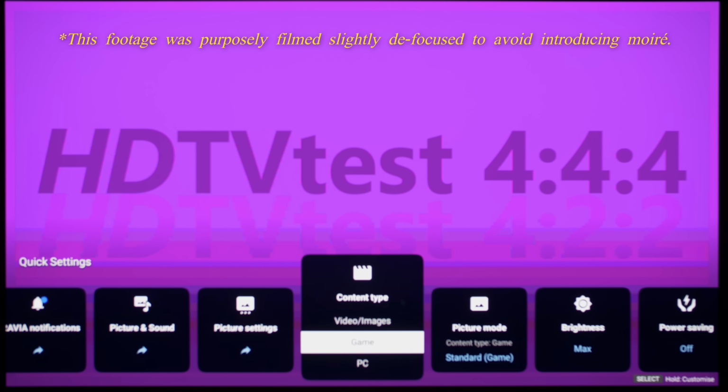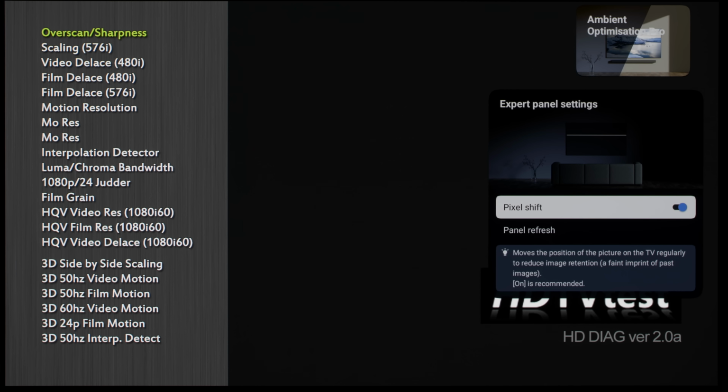However, we couldn't obtain 444 chroma even in PC and game mode at 4K HDR 120Hz, perhaps due to the companion chip implemented alongside the Panasonic 1000 SoC within Sony's XR processor. Despite not offering a user setting to disable logo detection dimming, the Sony BRAVIA 8 Mark II did not exhibit any noticeable auto-dimming in HDR games containing static elements such as HUD on screen.